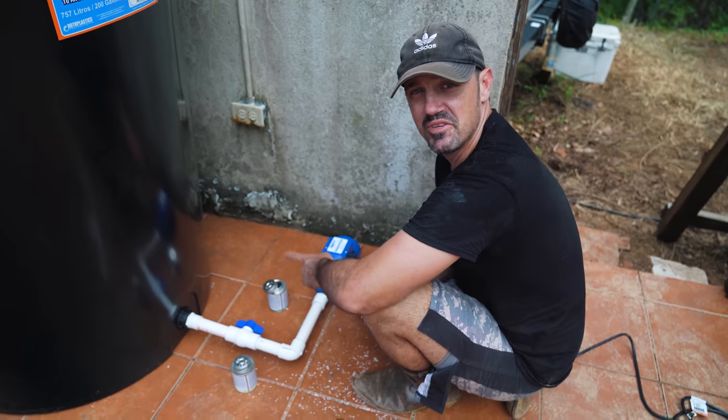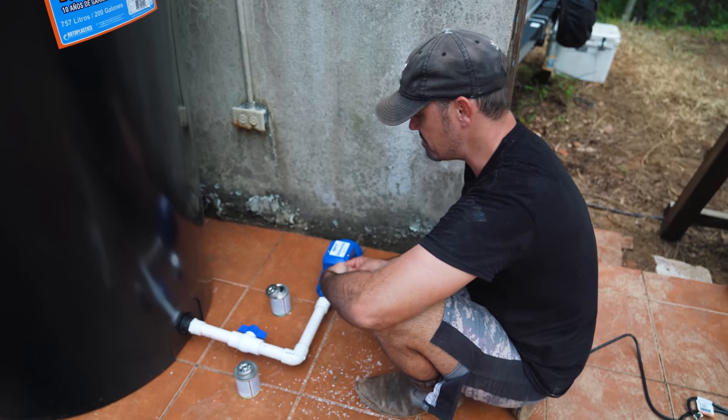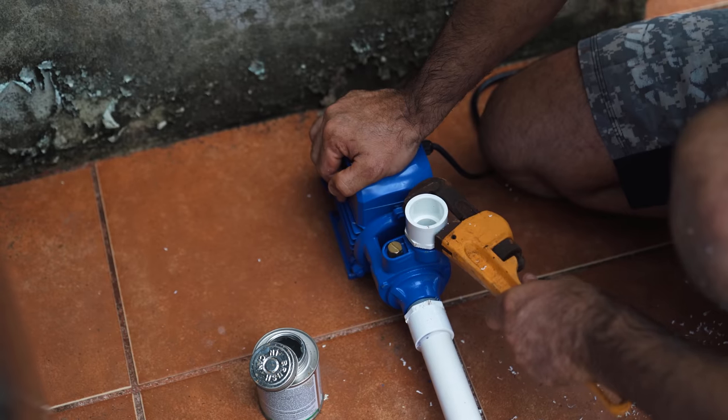All right, so now I have it plumbed into the front of the pump, and now I have to just make my little spigot.